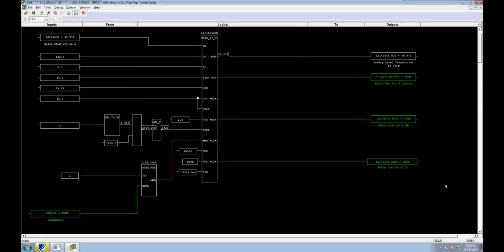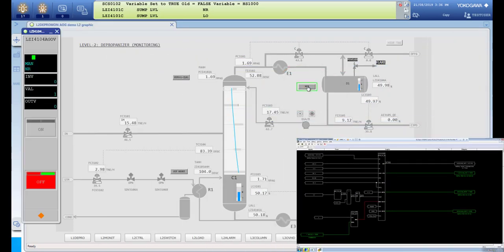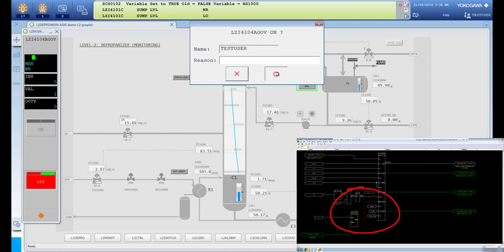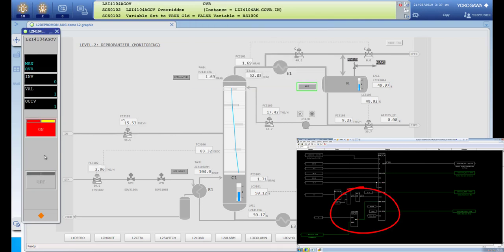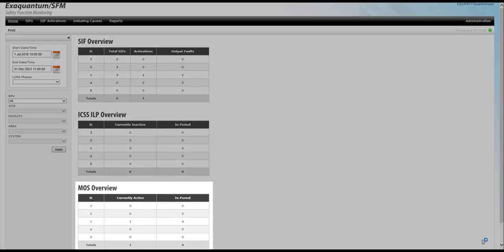Taking a closer look at SIF 005 in the safety system logic, we can see that this SIF is not currently overridden. I will now activate a MOS on the engineering workstation and demonstrate that SFM recognises and records the SIF override. SER records the moment that SIF 005 MOS is activated. The MOS overview table shows that a MOS is currently active and that in this filter period there have now been 4 instances of SIL1 SIFs being overridden.